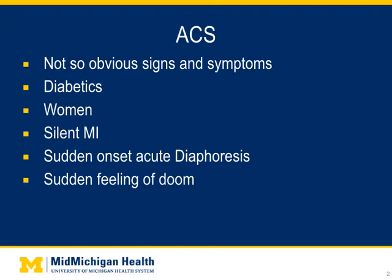So as clinicians, we need to be able to differentiate those specific patient populations and decide, is this truly an ACS symptom or is it not? And try to guide your treatment along with that. Of course, you have a certain patient population that's going to present with a silent MI, and it kind of goes along with the not so obvious signs and symptoms. They may have shoulder blade pain. They may have non-specific back pain. They may have non-specific chest pain. That may not give you a clue that actually they're having a silent MI.